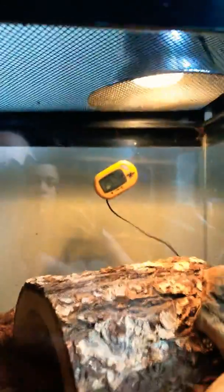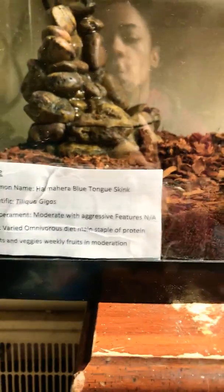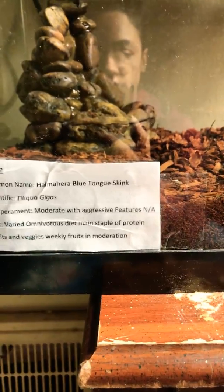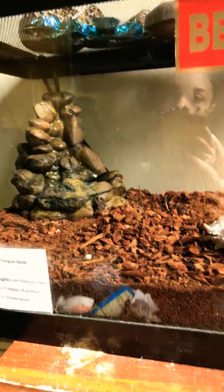I have the temperature gauge in the back, which shows 108 degrees on the hot side. It's about 80, I want to say 75 to 80 degrees on the cool side. I have his little card in case I were to go out of town or anything. That way my mom or my sister, whoever is taking care of him while I'm gone, knows his temperament. They know what he's eating on. I have a little water fountain he climbs on. He likes to get his water out of there.